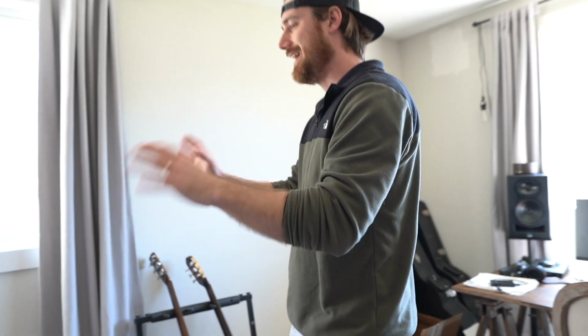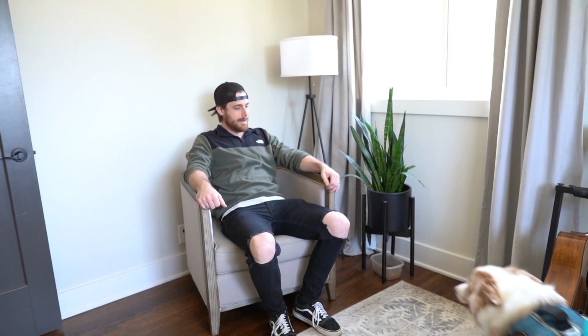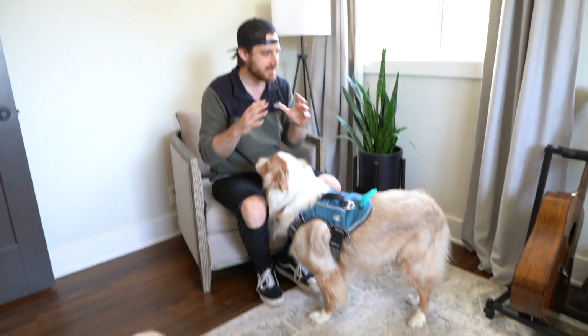This area right here is one of my favorites, though. I feel like it's got really good lighting. I feel like the chair works really well, the light, $30 from Walmart, and then our snake plant. And then we have the rug. So we like the aesthetic.